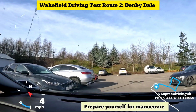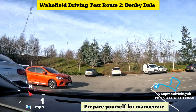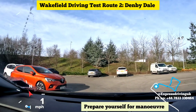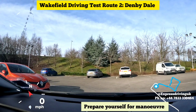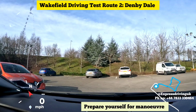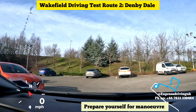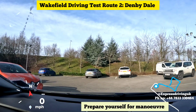Which one? We will do the forward bay park today. So when you're ready, Bhupesh, please start the manoeuvre now. And the reference point, what's the reference point? So we're taking the right bay park here, and it's the wing mirror onto the first white line of the bay that we choose. So we make sure it's safe. We've got the position there.